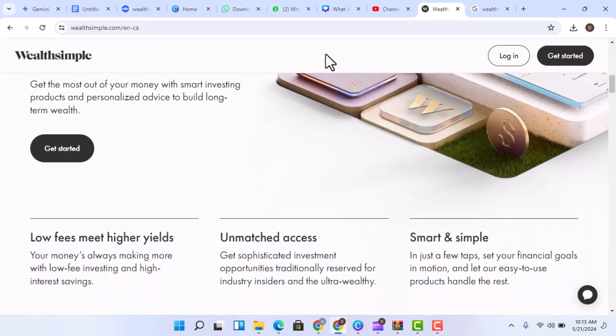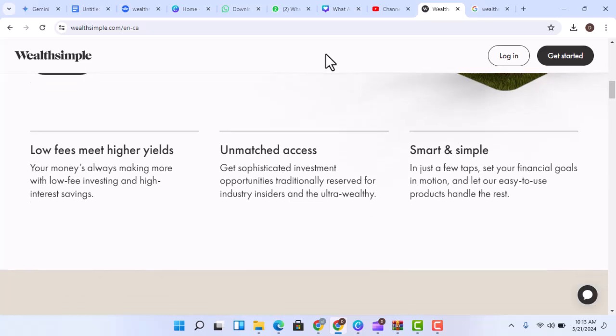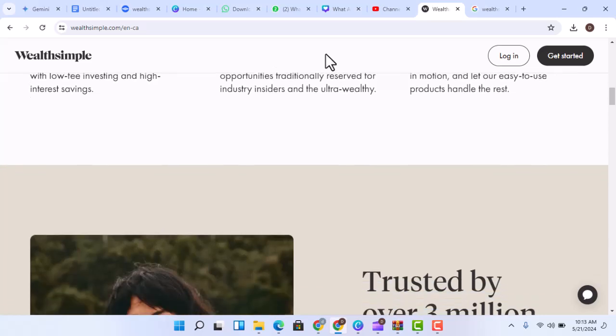Conclusion. Wealthsimple offers a convenient and affordable way to invest and grow your wealth. By understanding the platform's features and using effective investment strategies, you can increase your chances of achieving your financial goals. So, if you're looking for a way to make money with Wealthsimple, start by creating an account today.